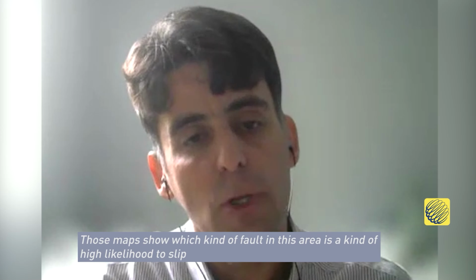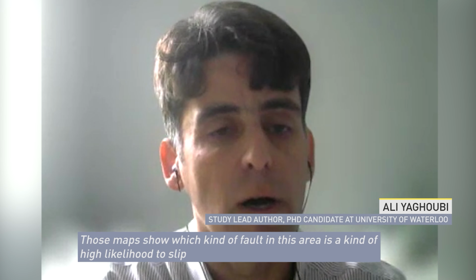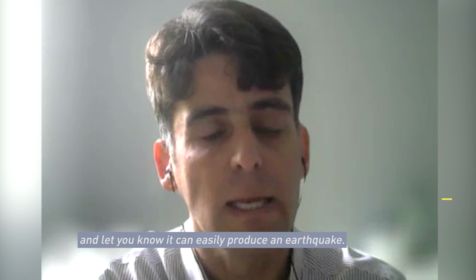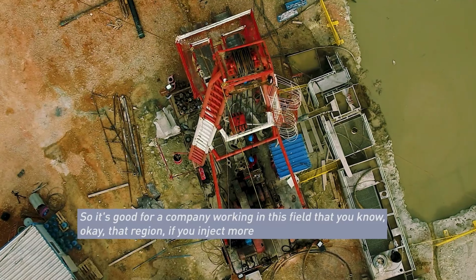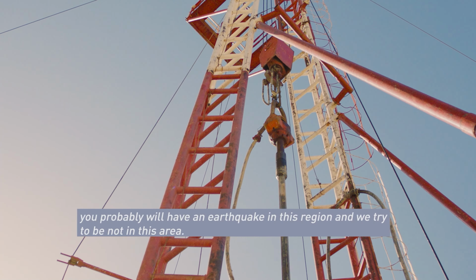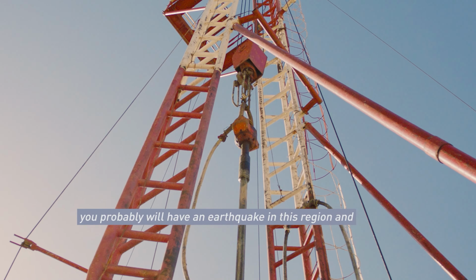Those maps show which kind of fault in this area has a high likelihood to slip, and that it can easily produce an earthquake. So it's good for companies working in this field to know that in that region, if you inject fluid, you will probably have an earthquake, and to try not to be in this area.